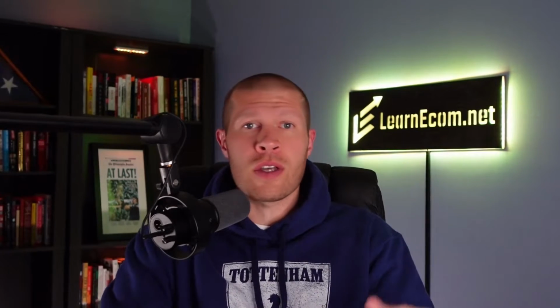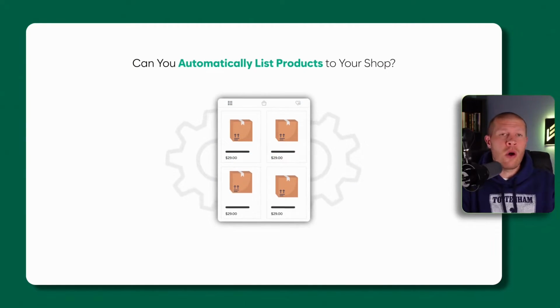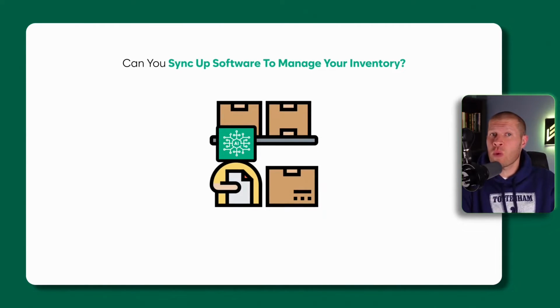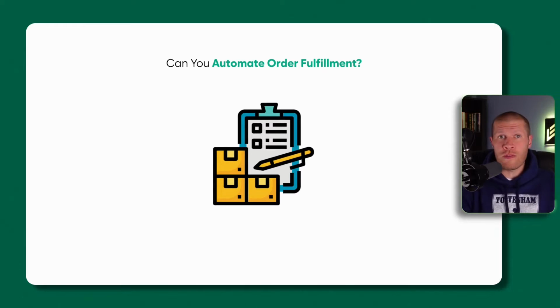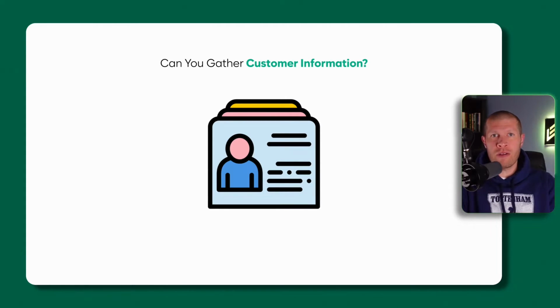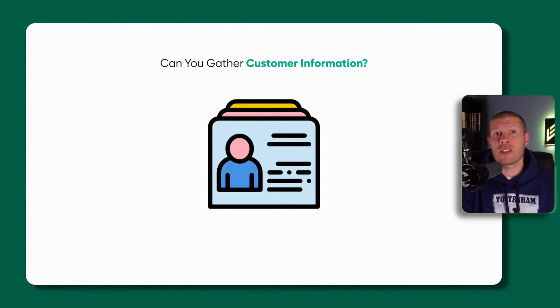What most beginners aren't sure about is whether there's a way to automate their TikTok shop, and if so, how? Is there a way that you can automatically list tons of products to your shop instantly? Can you sync up software to manage your inventory for you? Can you automate order fulfillment? Can you automate tracking numbers for customers after you get an order? And can you even gather customer information to remarket back to those same customers in the future, increasing your customer LTV and making you more money long term?